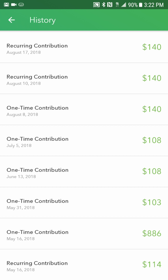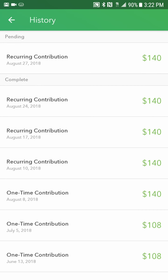The first thing it shows on here is May 16th, $114 recurring contribution. Well, I know I invested before that because looking on my Instagram, I have pictures I posted before May 16th. So it kind of makes it hard to figure out how much you've actually contributed to the portfolio. Again, Acorns, any word of advice I can give you guys, that would be a huge one.